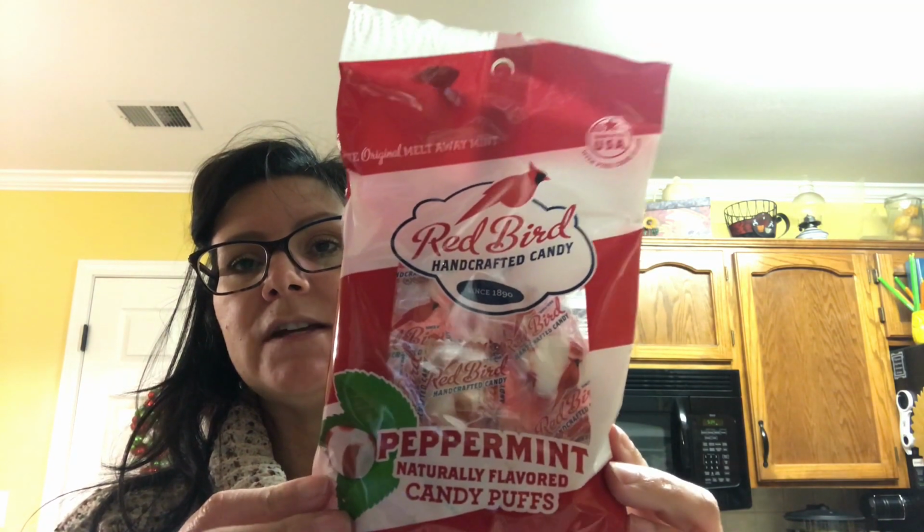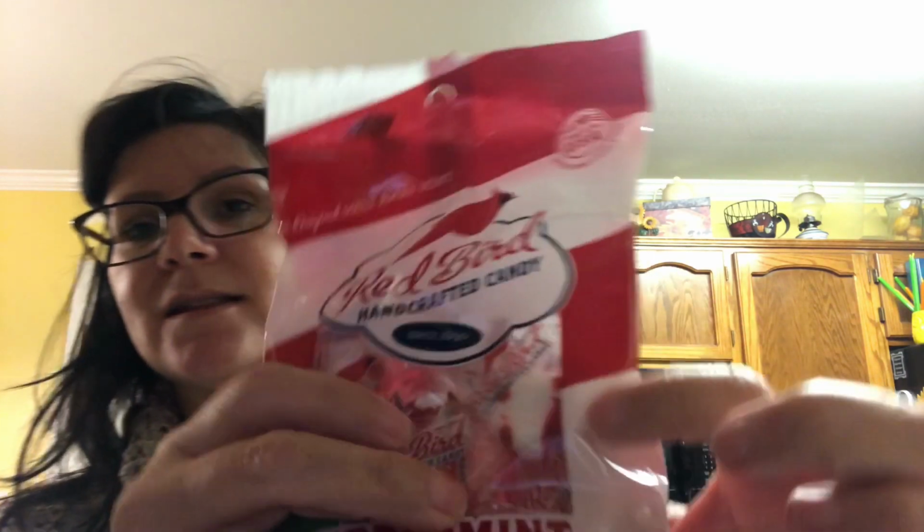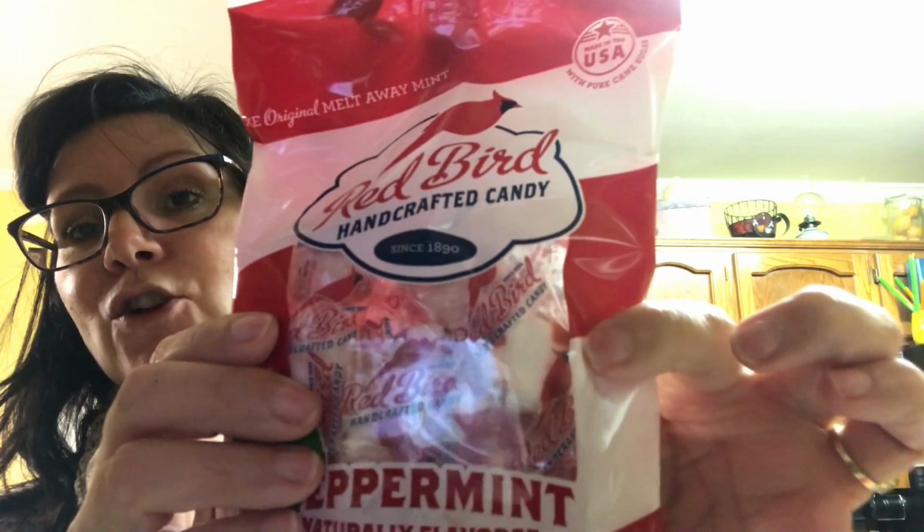I got some of these Redbird peppermints. These make me think of my mom. She likes the puffy peppermints, and so do I. So I just bought one pack though. And I bought some Big Red, because this was up by the register, and I have not had Big Red or cinnamon gum in so long. Usually I get spearmint, and I thought cinnamon just sounded good, so I bought some Big Red.